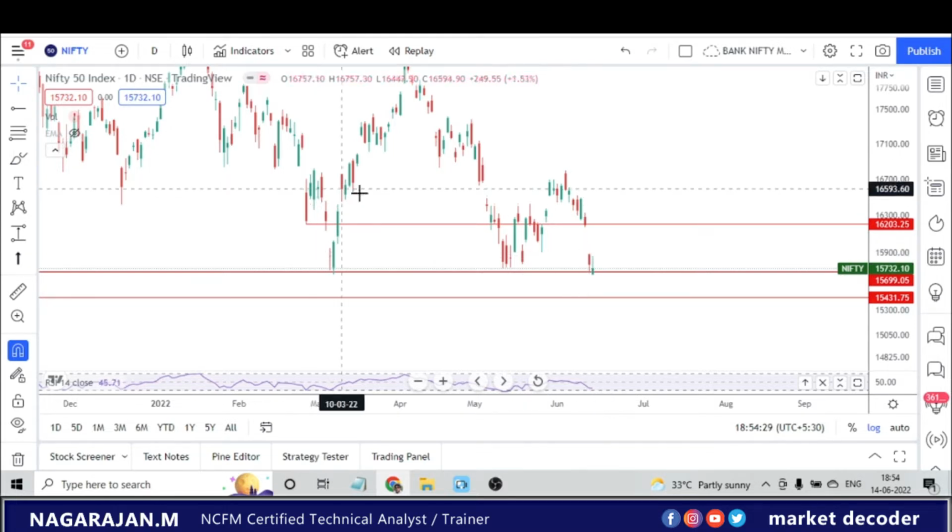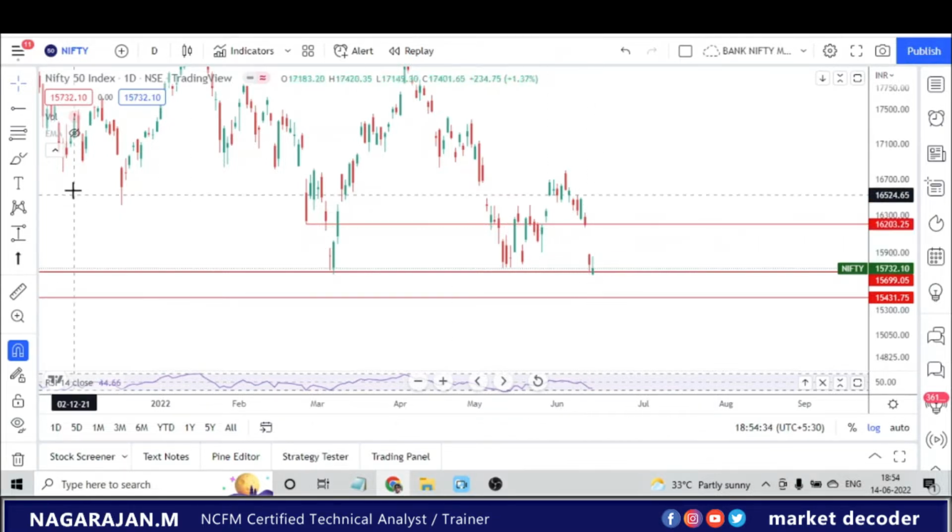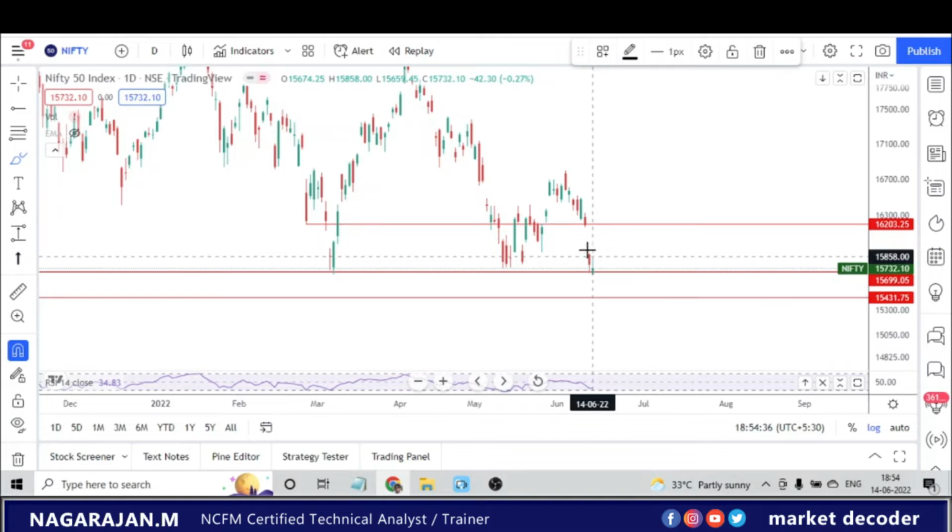Looking at the weekly resistance, the market will definitely be trying to fill this gap, because it is a huge gap on a single day between 16,283 and 15,877. It is almost a 2% gap between this high and low, so definitely that can be filled.